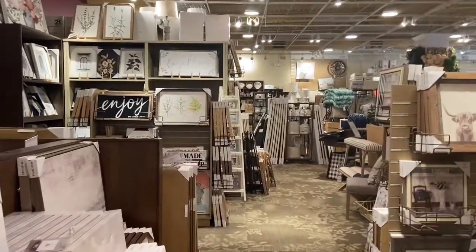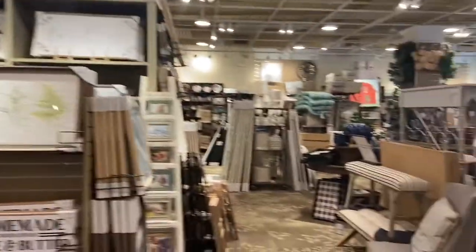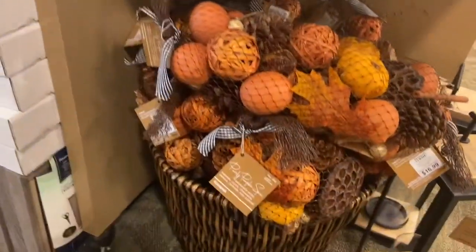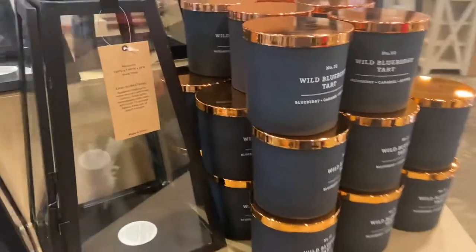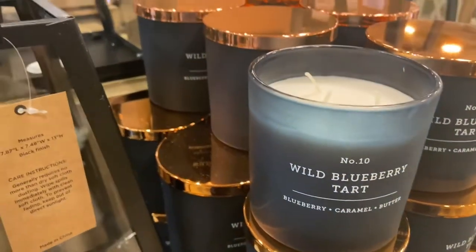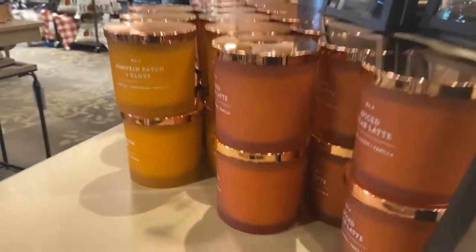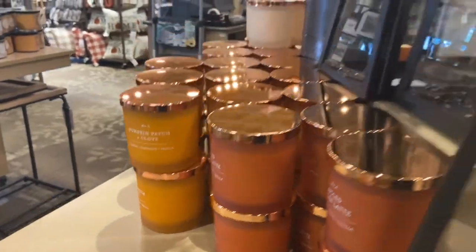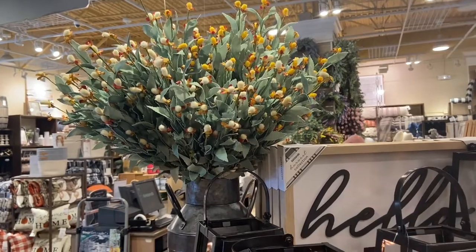Honestly, that stuff at the very front of the store is really the only fall stuff I see. I did find some potpourri. This is really cool. And some fall scented candles. Wow. Vanilla Blueberry Tart. Mmm, that smells really good. And Pumpkin Patch Clove. Those are really pretty, those fall floral picks there.